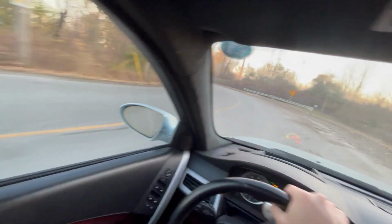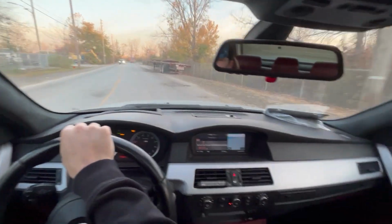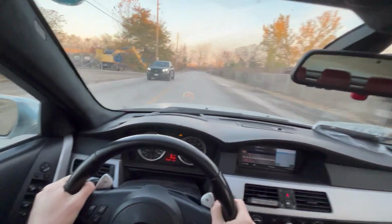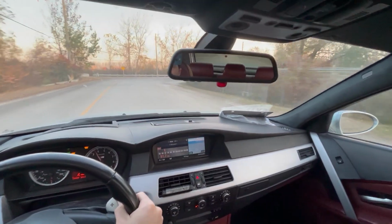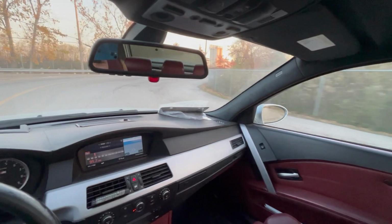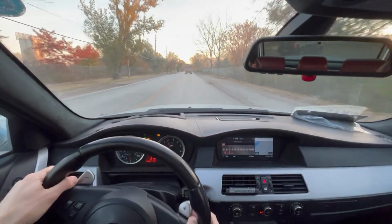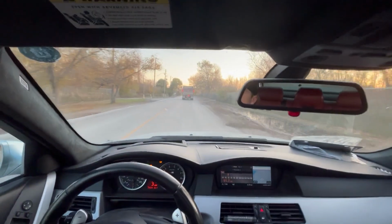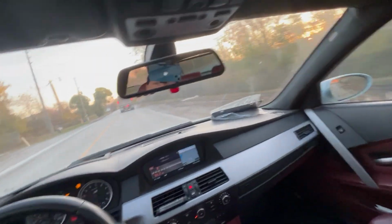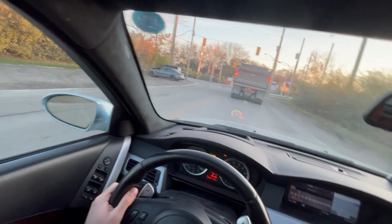Taking this turn. Nope, there's a car. Never mind. Safety first. Let's see if we can take this one though. Nope. Another car. That's not fun. But we're not trying to put anybody but ourselves in danger here, so. What do we got here?